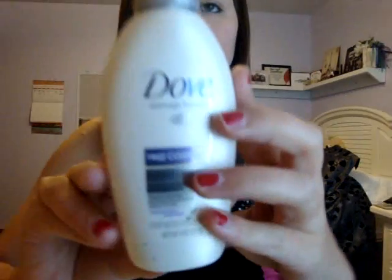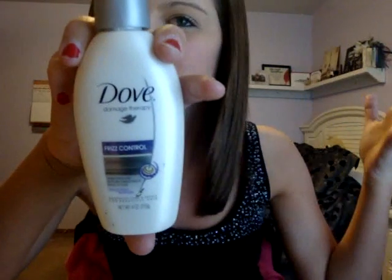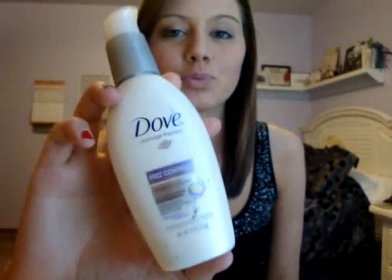Next, after I dry my hair and make sure the back's not damp, you know how it gets damp underneath and I'll keep drying it, I use the Dove Damage Therapy Frizz Control Taming cream, because even though I have thin hair, it kind of poofs out even though it's flat. Underneath it frizzes, and on top it doesn't. It's just really weird, but this really helps.